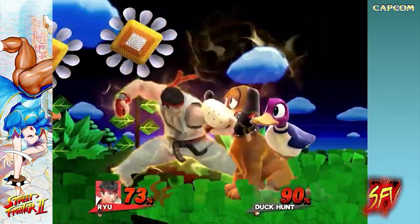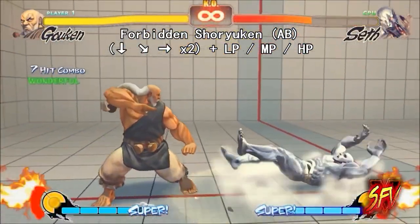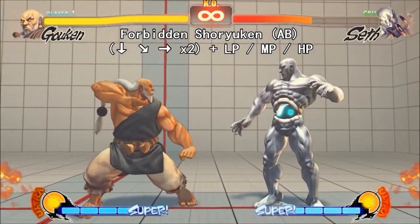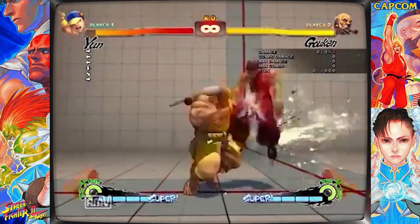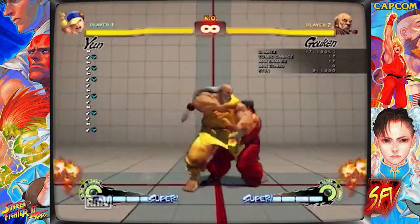by Gouken and Ryu. Forbidden Shoryuken, Forbidden Hand Rising Dragon Fist, a potentially lethal variant based on Gotetsu's original Ansatsugen. It is used as a last resort technique by Gouken. An imperfectly executed Shin Shoryuken, Metsu Shoryuken resembles the Forbidden Shoryuken, but does not have the same killing potential.